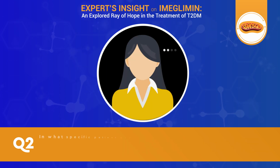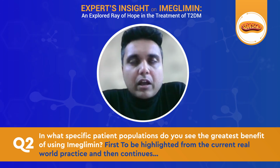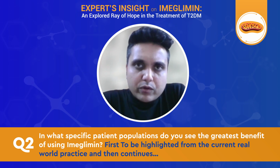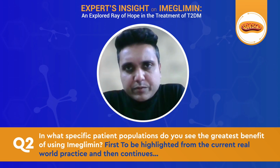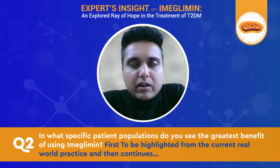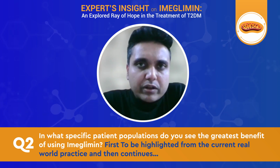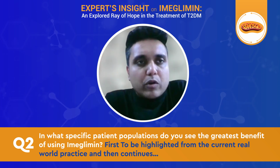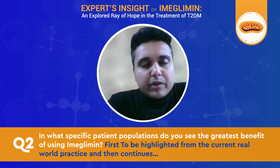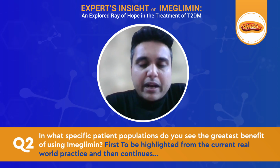In what specific patient populations do you see the greatest benefit of using Imeglimin? A patient who is on conventional diabetes treatment still not meeting the HbA1c goal, using this molecule helps us reach the HbA1c goal. Or patients already at the HbA1c goal but on multiple dosages of medicine and a larger amount of insulin required to address the insulin resistance, adding this molecule will reduce the pill burden. It also helps in making glycemic variability a little bit less in my practice.